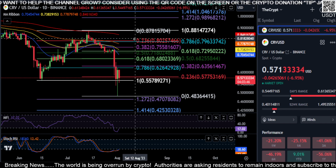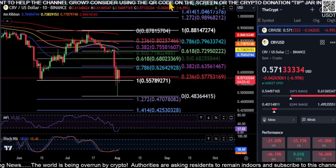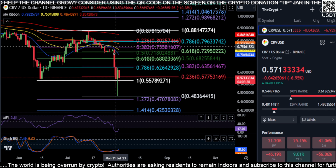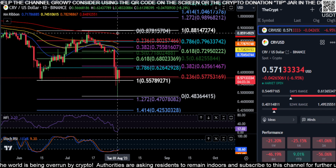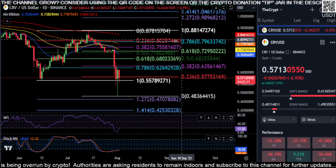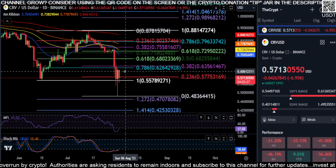Pretty much 80 cents is the price you need to get back over to be in bullish status, I would say. And you'll probably end up meeting your 200-day moving average here. You can see they're all curling down now. So however long it takes, you can see this thing's going to come down this way. So that is speculation, but it could be the case. But just kind of watch these prices here.